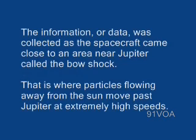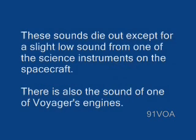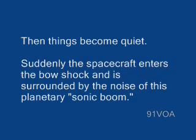The information, or data, was collected as the spacecraft came close to an area near Jupiter called the bow shock. That is where particles flowing away from the Sun move past Jupiter at extremely high speeds. The sharp sounds you heard at the beginning are waves created by electrons coming from the bow shock and moving into the solar wind. These sounds die out, except for a slight low sound from one of the science instruments on the spacecraft. There is also the sound of one of Voyager's engines. Then things become quiet. Suddenly, the spacecraft enters the bow shock and is surrounded by the noise of this planetary sonic boom.